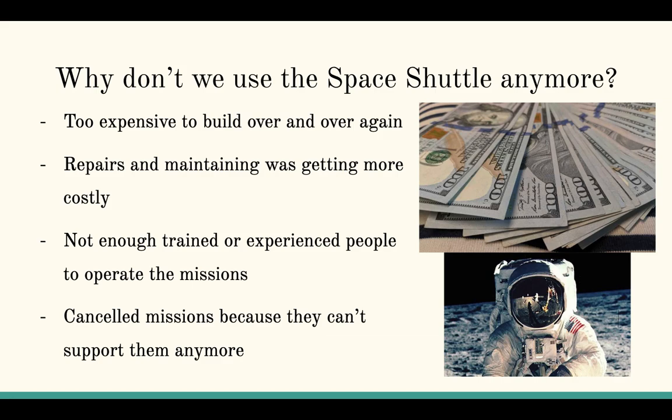Money wasn't the only reason, though, that NASA stopped using space shuttles. Another reason is that there aren't enough trained and experienced people in spaceflight operations. So they aren't able to keep up with it anymore, so they canceled the space shuttle missions.